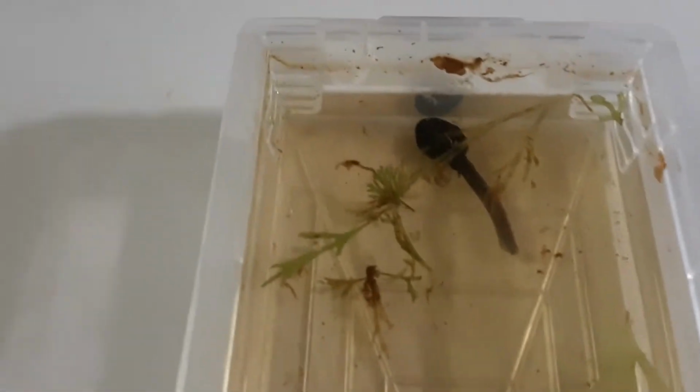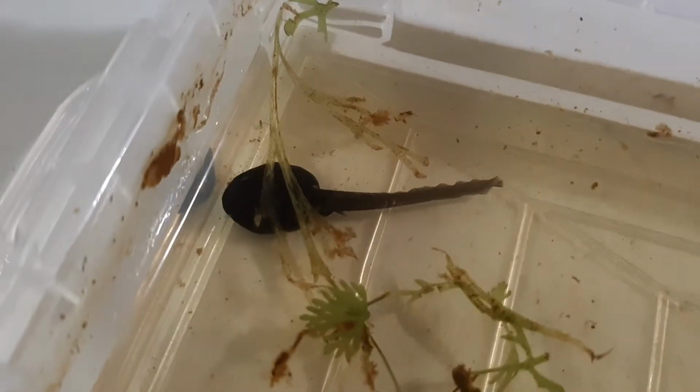And this guy, I just cleaned their tanks. I didn't put the almond leaves back in there yet, and I didn't feed them for video purposes, so they wouldn't be hiding. Can't see his legs too much, but they're a little bit smaller. This guy over here, the third one, his legs are pretty big. Bigger anyway.